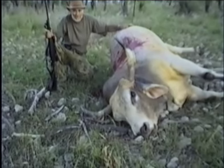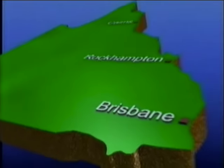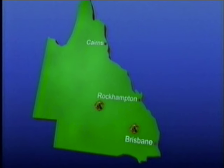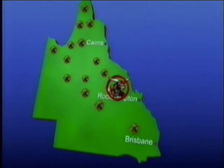Scrub cattle, or scrubbers as we know them, are found on either side of the Great Dividing Range in Queensland, stretching from the New South Wales border to the tip of Cape York. And the very best scrub bulls are found adjacent to our very best Brahman breeding country.